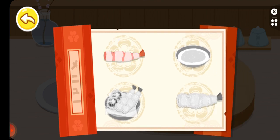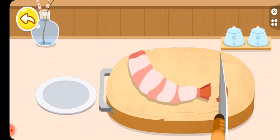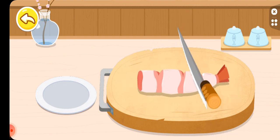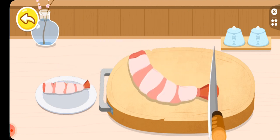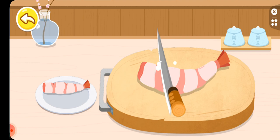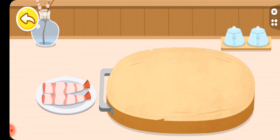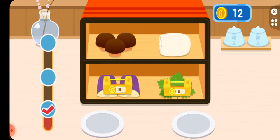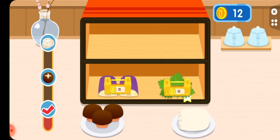Prepare ingredients. First, let's cut the shrimp. Fried shrimp tempura is the most delicious fish. Let's select two more ingredients. Shiitake, lotus root.